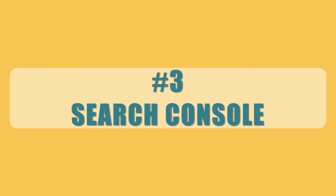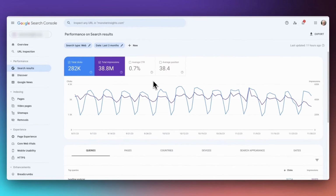Google Search Console is a treasure trove of SEO analytics. The queries report is like a treasure map that's going to lead you to those golden keywords that people are clicking on to explore your site. So to find it, just jump into search results and then queries.